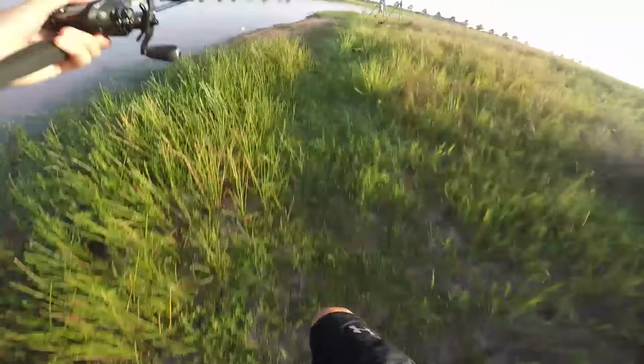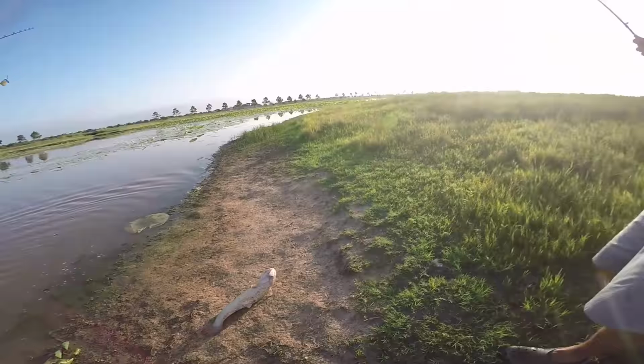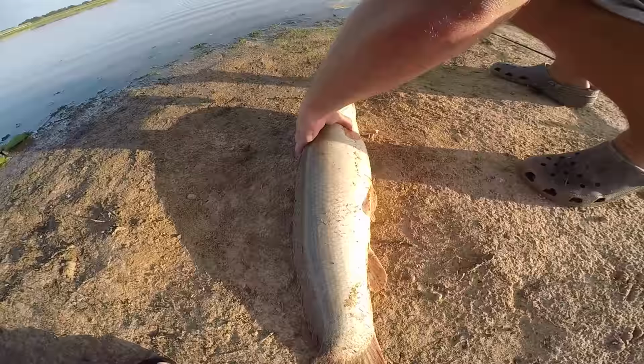Got him? So Kyle just hooked into one. Dude, that's a big one. Oh my goodness. Dude, that is a giant. That is awesome. For y'all who don't know, that is a bowfin. Not a snakehead. I was incorrect about 17 times. Yeah. Dude, that is a sweet fish.